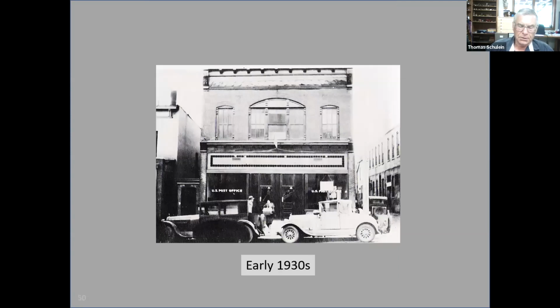In the early 1930s, when the post office on Lynn Street, which is now our senior center, was being enlarged, the COD building housed the U.S. Post Office. And also in 1933, a printing facility was here, and later a dental supply office. It's had quite a few different things in it.